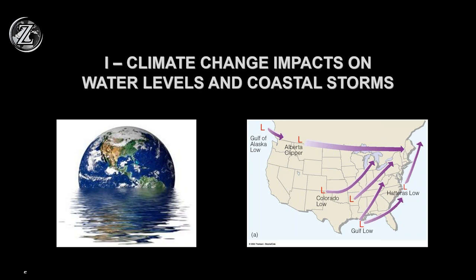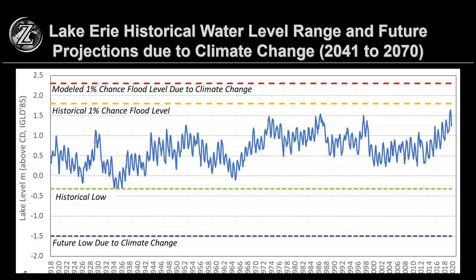And so with respect to water levels, next graphic here, slide six, people will be well familiar with this 100-year history on Lake Erie of historical water levels, with meters on the y-axis below and above chart datum. Everyone knows we hit a record high last year on Lake Erie in 2019 in June. And so what we're doing for the purpose of this vulnerability and risk assessment, the dashed orange line is the 100-year flood level, or the historical 1% chance flood.